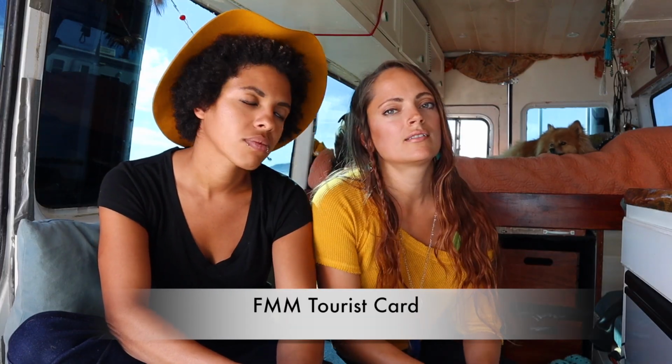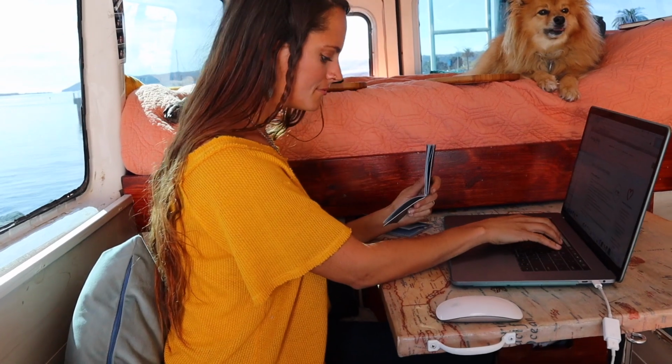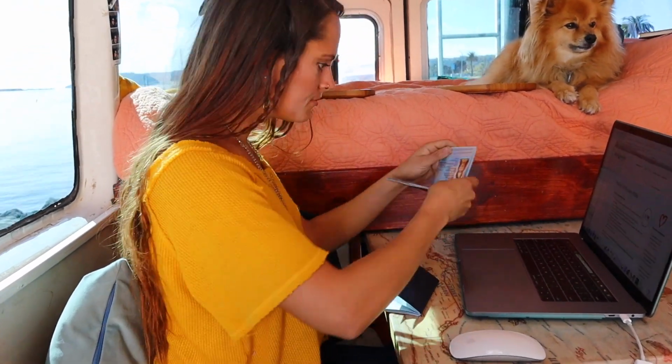Number two, FMM tourist card. This is something that's kind of like a visa. You need it if you're going to be in Mexico longer than 7 days. You can apply for it online and pay for it online. It's about $24, and then once you cross the border, you just get it stamped, and then you're set for your time in Mexico. It's probably a good idea to do it online before you head in, because you can get it in Tijuana or Ensenada, but once you leave Ensenada, you can't get it.